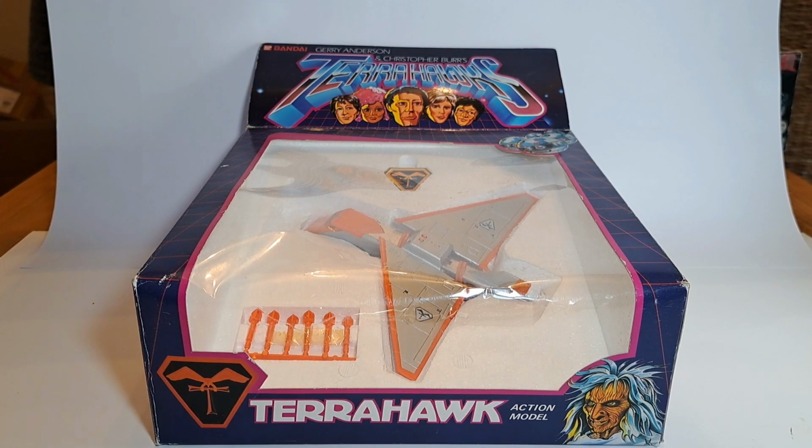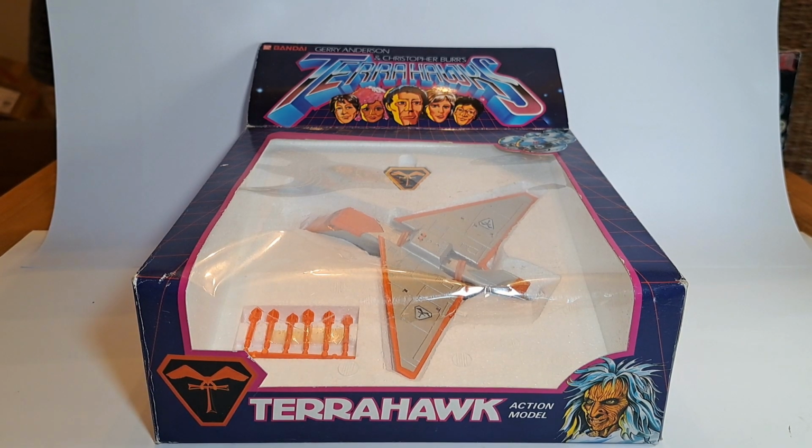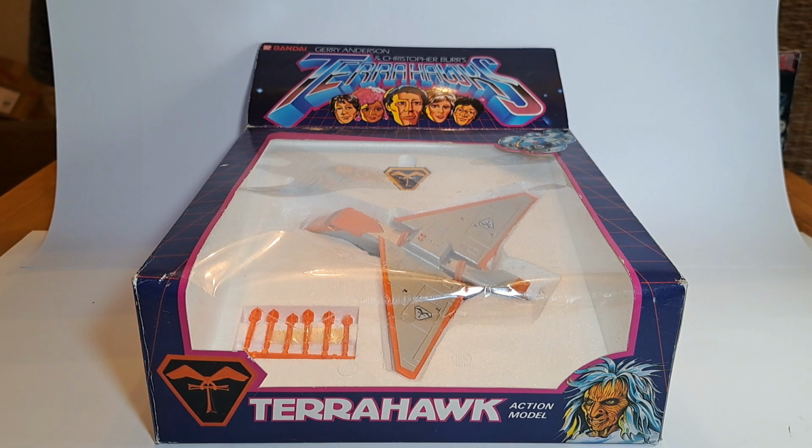So, this is what I was trying to derive comedy value from. This is the sort of supersized Bandai / Poppy Terrahawk from Terrahawks. And if you're unfamiliar, this is a craft that sits on top of the much larger Battlehawk craft and serves as the Battlehawk's command deck, but can also separate and fly away from Battlehawk to land somewhere else to offer Einstein a different vantage point to survey the battleground from. So that was the idea of it, is that this is his sort of command and control craft.